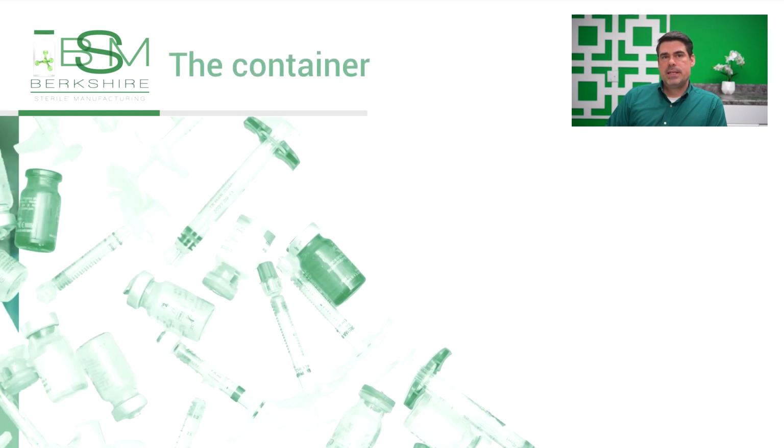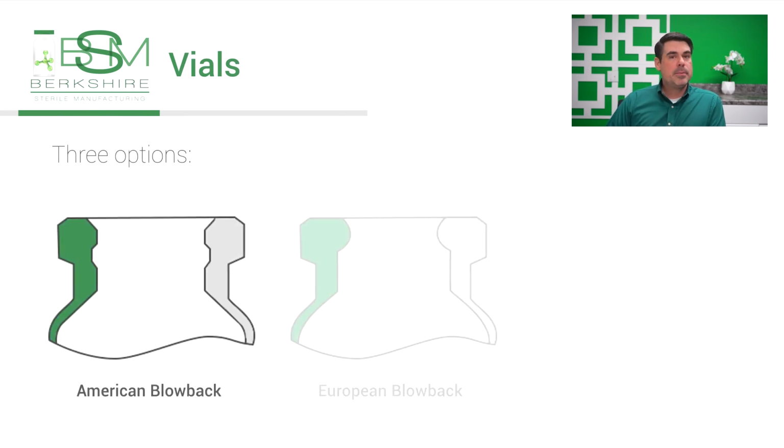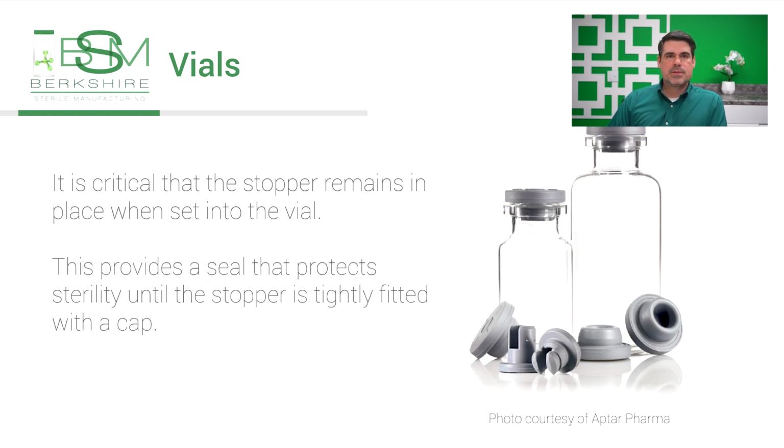Now let's discuss different containers and how they differ. In vials, there are 3 different vial neck finishes: American blowback, European blowback, and no blowback. No blowback vials have flat necks with nothing to capture the stopper if it begins to pop out. And this is my biggest critique with this type of vial design. It's critical that the stopper remains in place when it's set in a vial. This provides a seal that protects the sterility of the drug product until the stopper can be tightly fitted by a cap. If the stopper pops out of the vial, then it's not protecting the sterility of that filled vial, and there's a much greater risk of contamination.